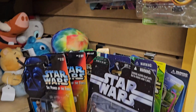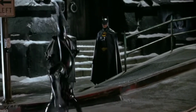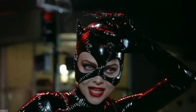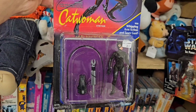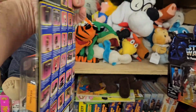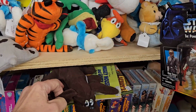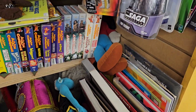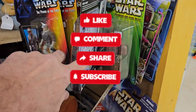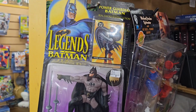So I already looked through here and I already picked one out, and check this out. I got Catwoman from Batman Returns. Meow. They're only asking $10 on the card, so I think that's a pretty decent deal. I like the card, so I'm definitely going to pick that up. They also have the Pound Puppy, pretty cool. And some Star Wars figures here. That's pretty cool. Captain Antilles, $10.